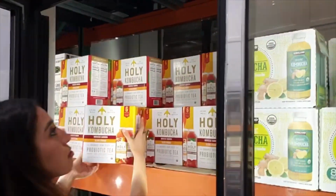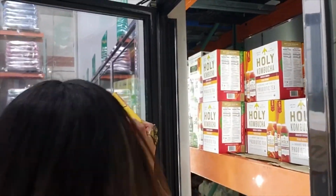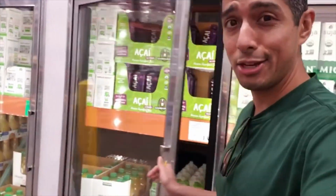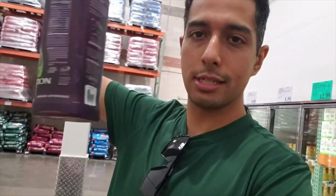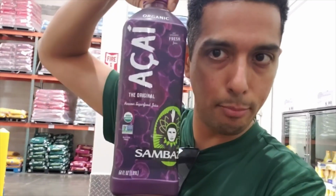Holy, kombuchas are on sale. So Sharon's gonna stock up. This acai, guys, if you haven't tried it, is one of the best juices we've ever had. It's delicious and nutritious. It's pretty sweet actually. Wow, 24 grams of sugar for each 8 ounces. That's a lot. It is really sweet, but it's so good. It's sweeter than having the acai bowls.